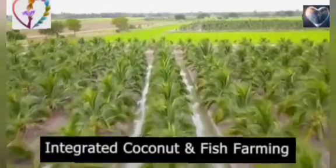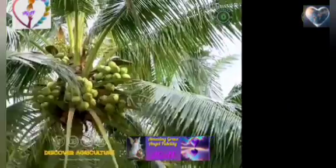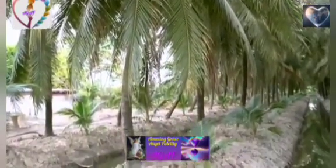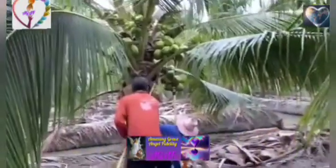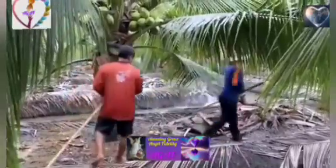About integrated coconut and fish farming system. Coconut farming. The coconut palm is referred to as the tree of heaven, as each and every part of the palm is useful to mankind in one way or other. It provides food, drink, fuel, and timber. With good farm management practices, farmers can achieve maximum yield and decent profit as well.